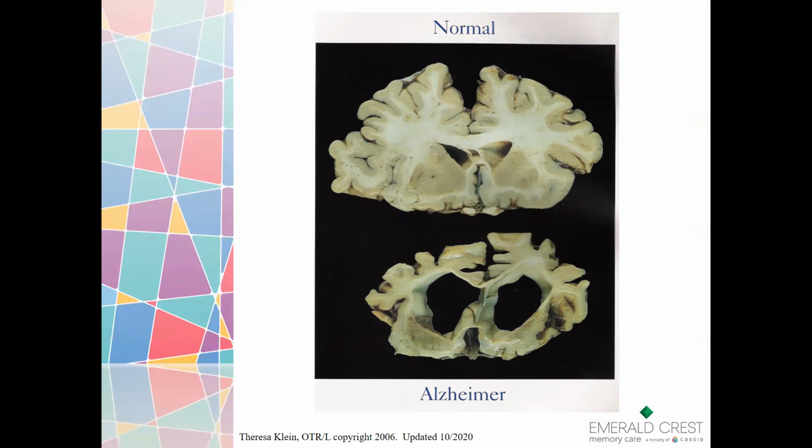So the next couple slides here are just specific areas of the brain. This slide here is a cross-section of one of the parts of the brain that helps us manage our communication skills. The top brain is normal; the bottom brain is somebody that's passed away of Alzheimer's disease. When we see in folks with dementia that they are not able to express themselves or understand, this is why that part of the brain is highly deteriorated. So they're not going to be able to find the words because their brain just isn't making those connections anymore.